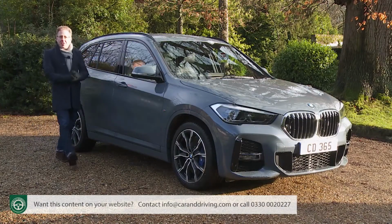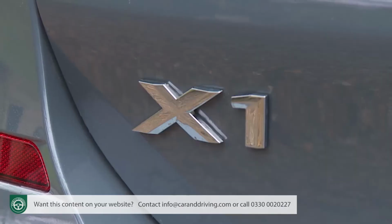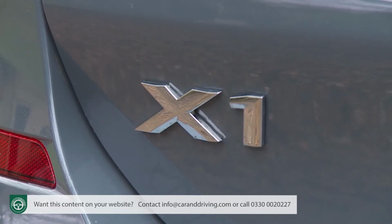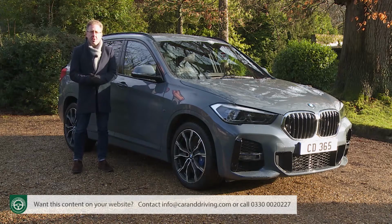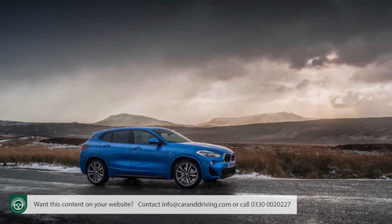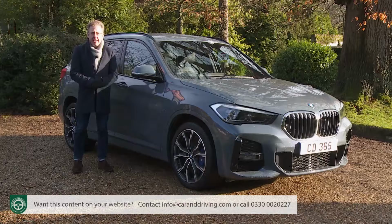Buyers have responded, and this car has sold in its hundreds of thousands. In 2018 alone, almost 280,000 X1 models found new owners, which made this car the segment's sales leader. Indeed, such has been the interest that BMW has also produced a sportier version based on the same mechanicals, badged the X2. But the Bavarian maker is well aware that the competition is gaining ground.